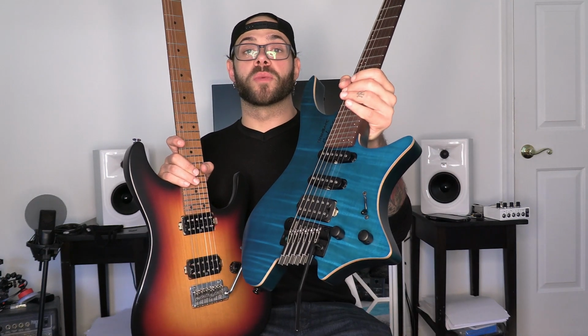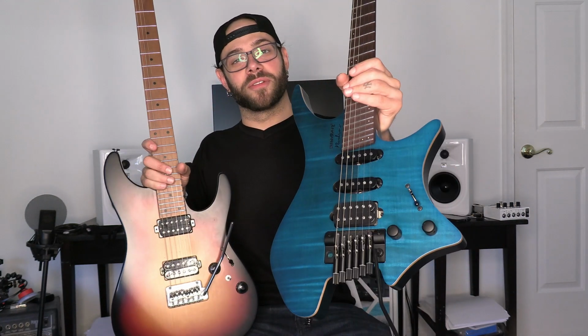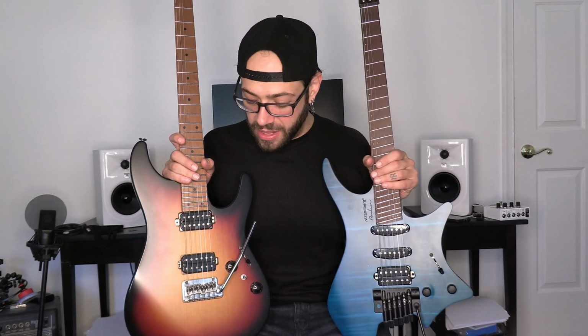You could argue that Strandberg was the first one to do it, and then Ibanez followed suit. But you could also argue that Ibanez was the first one to do it and then Strandberg followed suit. I don't think either one followed one another. I think they both understood the trend as it was coming along. I'm gonna start with saying that both these companies are insanely innovative, and really maybe it's unfair to compare the two. Let's talk about some of the similarities. Let's talk about some of the differences. Let's talk about everything.